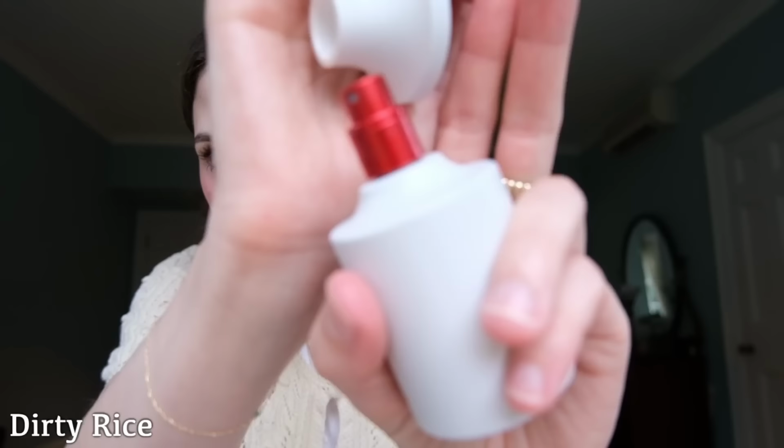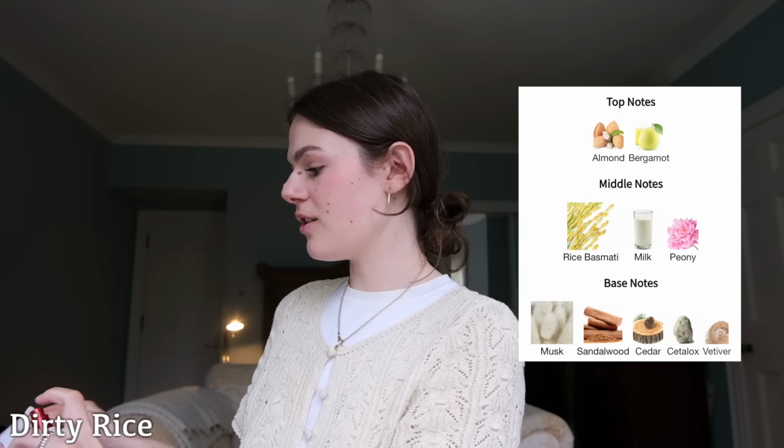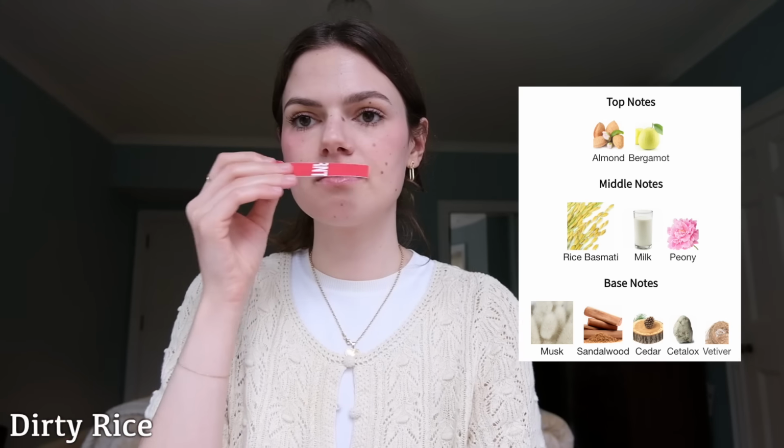The next one that we have is Dirty Rice, which I actually have in the full size. So this is the best seller from Born to Stand Out. This one is basmati rice, milk, and sandalwood, which is my ideal scent, honestly, from, oh, this has really leaked and I literally store this standing up. So how come this has leaked so much? Okay. Something to note, potentially these might be leaking.